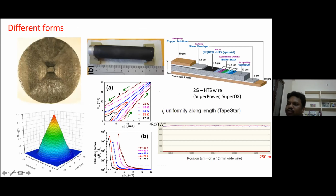There are different forms of high temperature superconductors that people are working on, but in the bulk superconductivity group, we are basically working on bulk material. This is a single grain grown in the bulk superconductivity group. Hua grew it, and it is about 40 millimeters in diameter. This single grain can trap about 1 Tesla magnetic field at 77 Kelvin, which is an extraordinary trapped field at liquid nitrogen temperature.